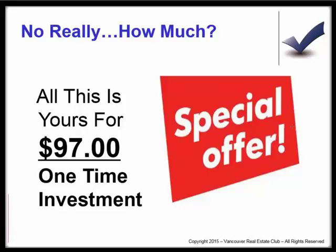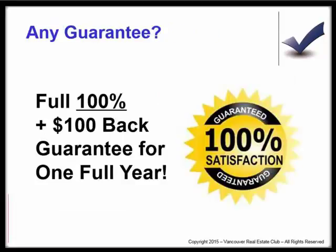So I was able to package it up and present it for a $97 one-time fee. Obviously that's not monthly, so I have to keep repeating that for everyone: just a one-time fee of $97. So you buy in at $97 plus GST. If you're buying online, the total amount is about $101. So that's $97 plus 5% GST. That's a special offer, one-time only investment. It basically allows me to rent the space for doing the presentations on Saturdays and Thursdays, and we do deals together. That's how I make my money.